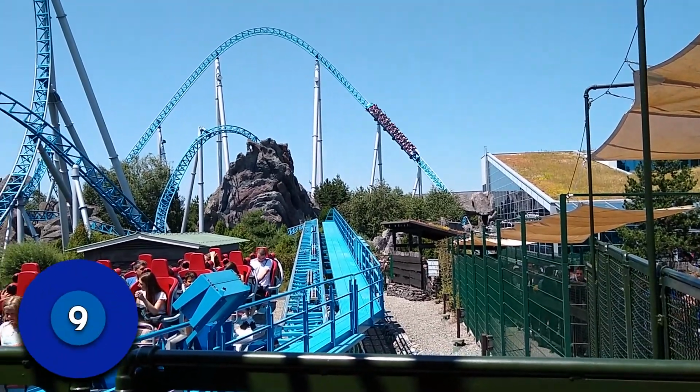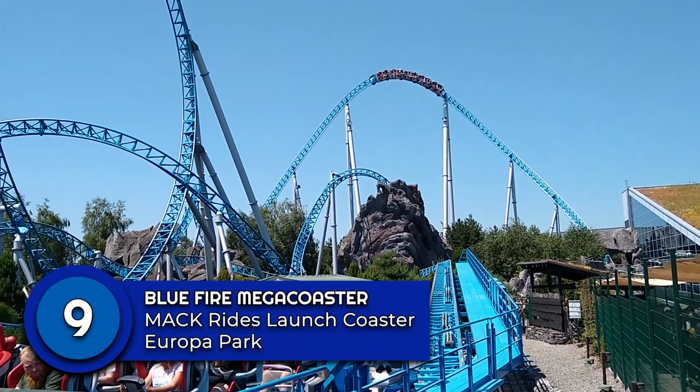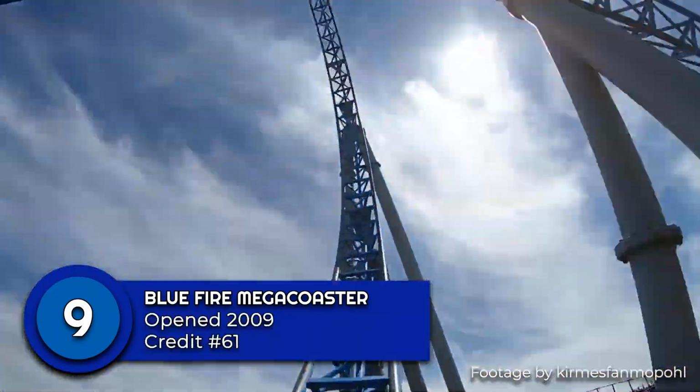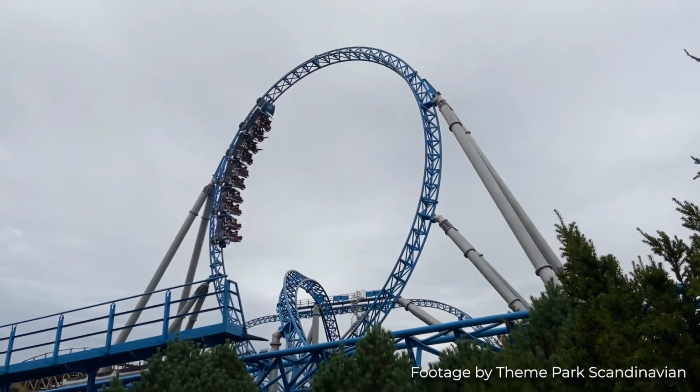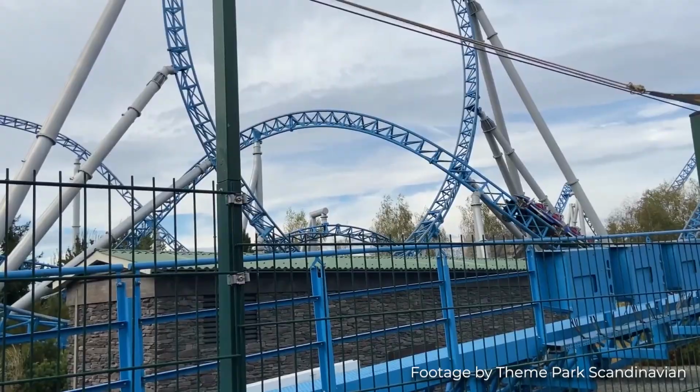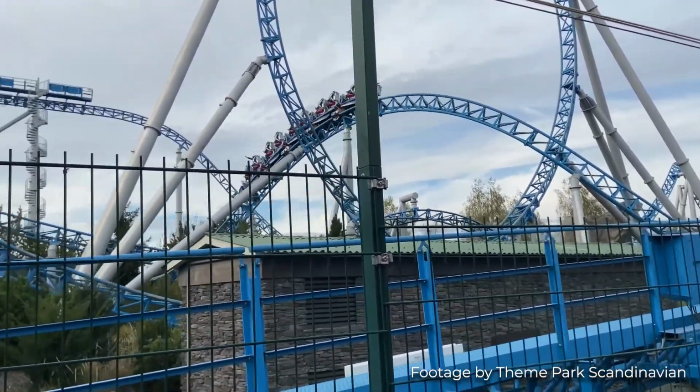At number 9, we have Blue Fire Mega Coaster, the Mack Rides launch coaster at Europa Park in Germany. This is of course our first one, and it's a very iconic roller coaster. A lot of people know about this ride, and a lot of people also say that it's either overrated or just plain bad. I'm here to tell you that that is not right in my opinion.